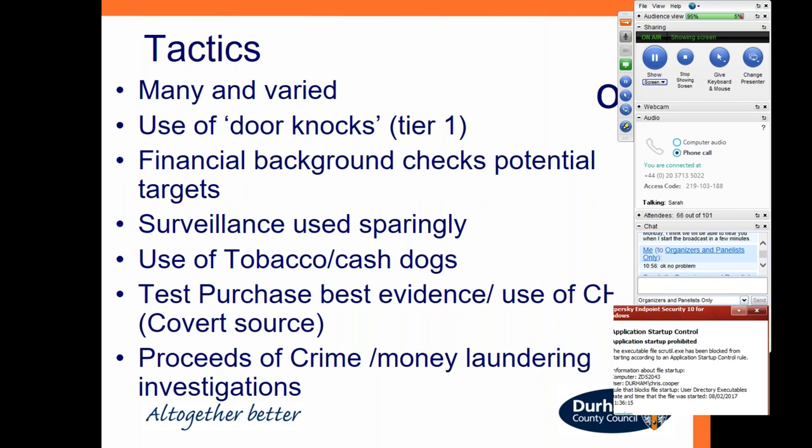Not only for retail premises, but in private houses, we do have things stashed away which are not obvious to search officers. So going on to how we tackle tab houses, we do have to prove that they're not for personal use. So test purchasing is quite crucial in this. It's the best evidence for proving that there is sales going on, and it's impossible for them to deny it come interview time. We do use covert human intelligence sources.